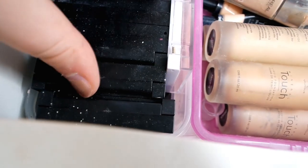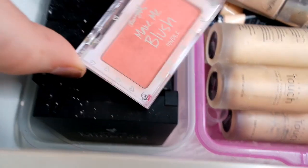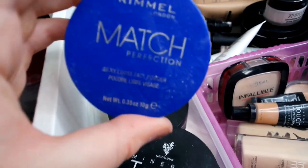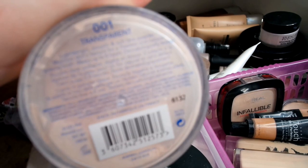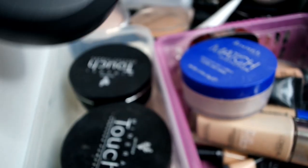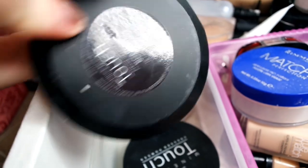In this little container, I have all my blushes. So these are just different types of blushes in different colours. I have all my powders. So this is a powder that I use for baking. I love this powder. It's just a transparent Rimmel powder, which I love. And then I have different foundation powders. So yeah, again, because I do makeup on people, I need quite a lot of them to do that.